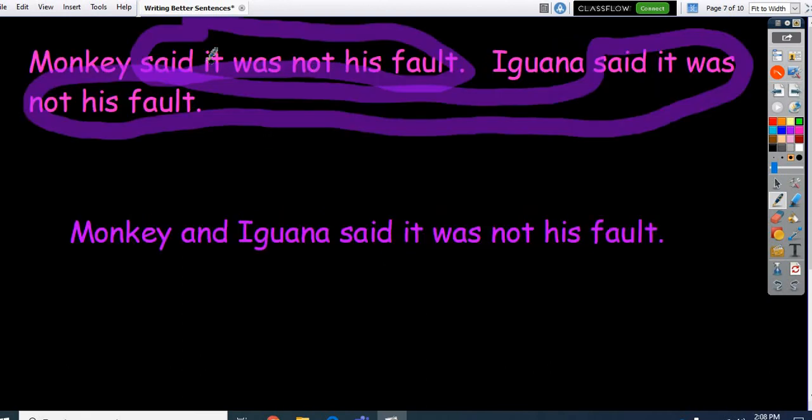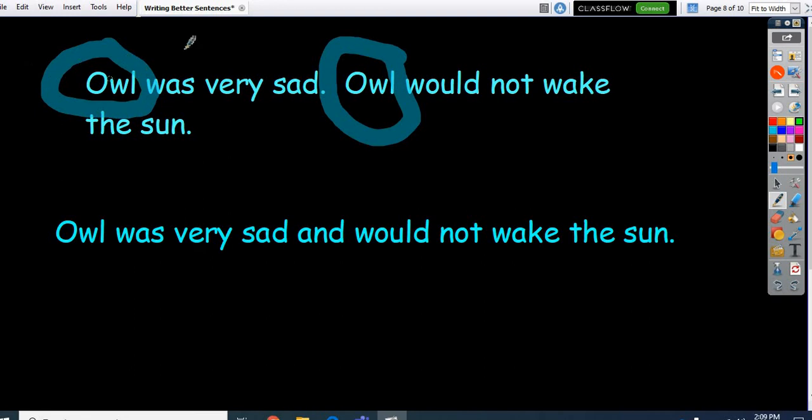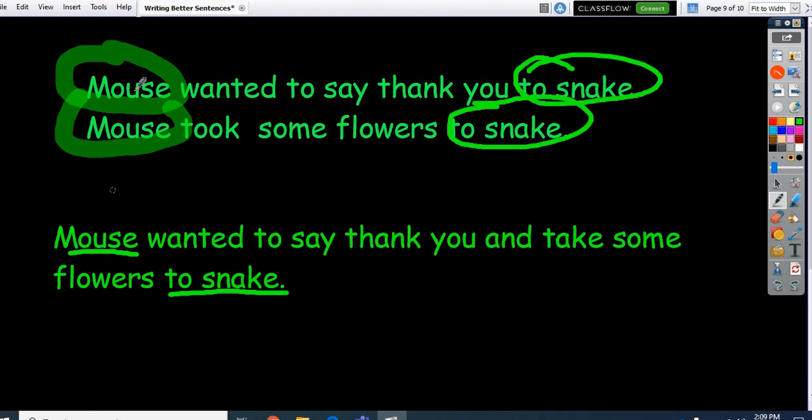Same thing in this one. Said it was not his fault. Said it was not his fault. I only had to do it one time instead of two. And then I can just combine the subjects, monkey and iguana, with that word and. On these ones, though, it was the subjects that were the same. So I could just write the subject one time. And then I could combine both the things that she did with the word and. Was very sad and would not wake the sun. Same thing on this one. Mouse, where the subjects were the same. So I just had to write mouse one time. But then I had to say, wanted to say thank you and take some flowers to snake.